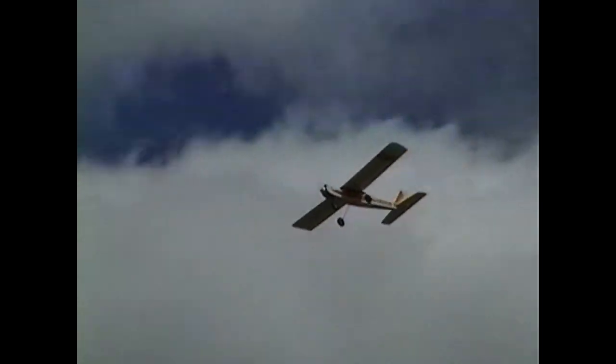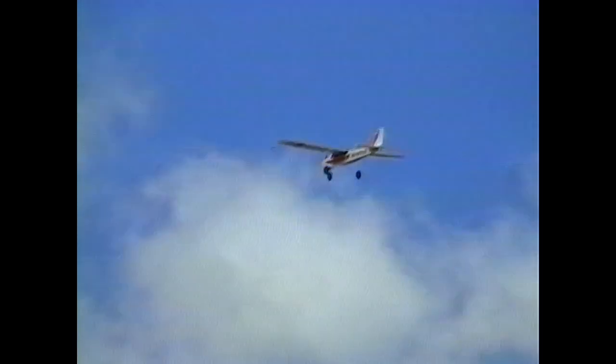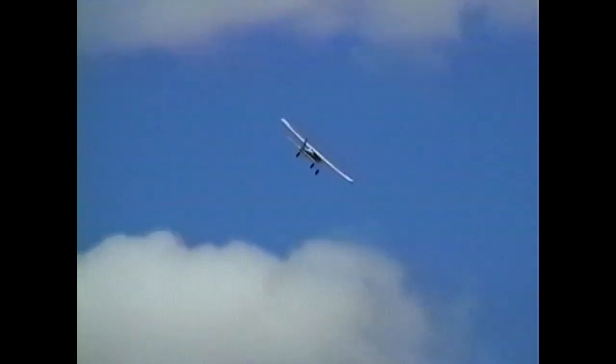$199, but it's got a space bar. If you crash, you hit the space bar, you got a brand new airplane. With this flight simulator, anybody can learn how to fly. We've had probably four or five guys that have never flown before in their lives. They went out and bought this flight simulator, played with it at home, came out here and soloed the first day.